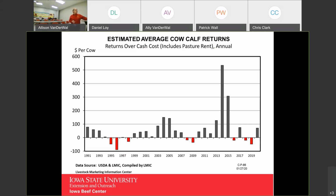But if we pull out these 2 high years right here and look at the rest, for the most part, we're averaging somewhere in that $50 to $70 return over cash cost per cow per year over the long haul, right? And we see that cattle cycle as a part of this. We can see those peaks and valleys in terms of profit, and they're going to follow that same peak and valley in terms of cow numbers or the cow cycle. But in the long run, we're profitable in that $50 a cow range. So we're not getting rich off a cow herd, are we?